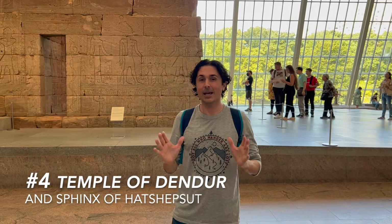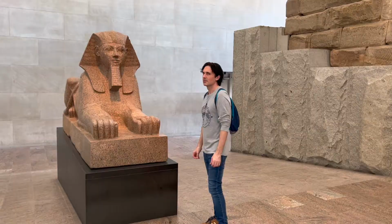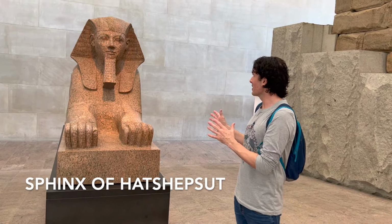Okay, so for number 4, I'm gonna start at the epic Temple of Dendur and take you over to an Egyptian sphinx. This is called the Sphinx of Hatshepsut, and it's an image of a female pharaoh combined with a lion and a bull's tail. It's actually a recreation because it was smashed into so many pieces by her successor. But here it is for us today, recreated as the number 4 top site.